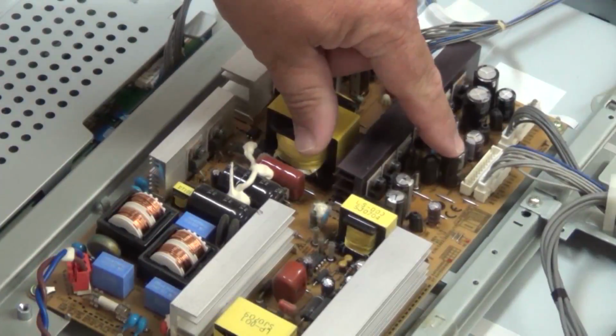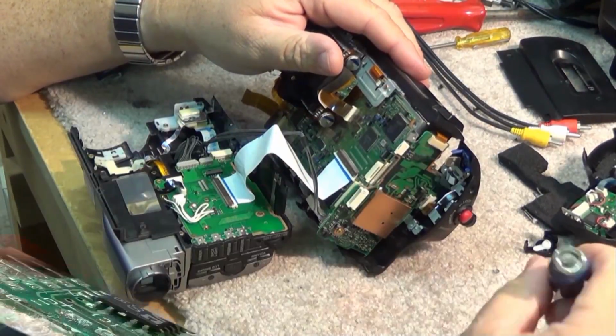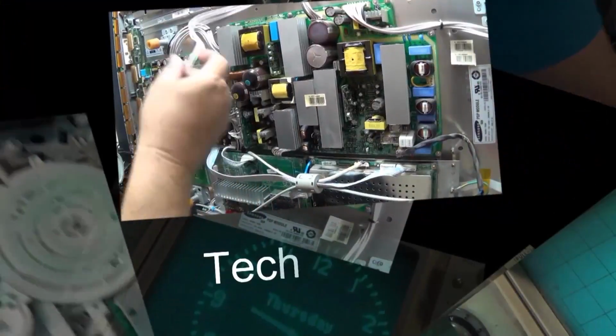My TV is broken. This one's got really bad sound. I got two of them the same, and both have the same fault. No sound, bad sound, whatever. Let's see why these ones became the way they are.